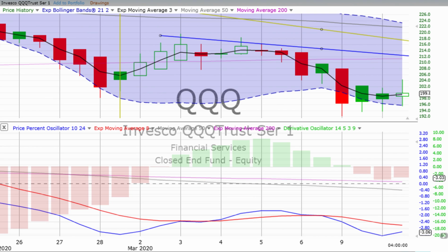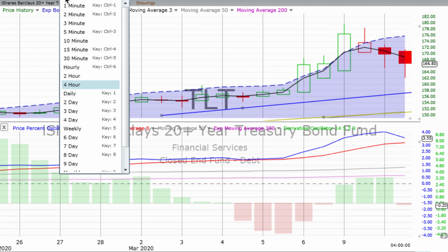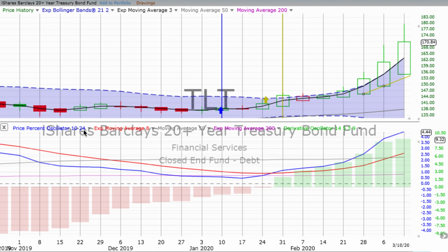We're going to leave stocks and we're going to go to bonds. Big pullback today on bonds. We don't start off with the 4-hour, always start off with the weekly. What do we see there? Again, 2 days in, gigantic candle with a long wick on the top. We've seen a little bit of weakness creeping in because we see the price percent oscillator bending over, still ramping up. The derivative oscillator is still moving up quite strongly.